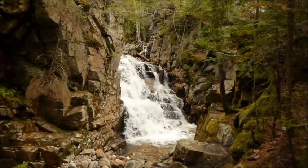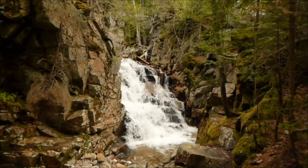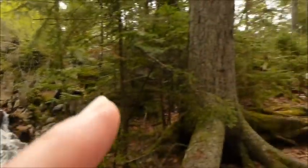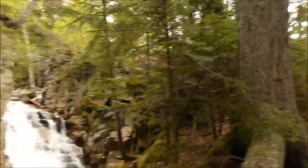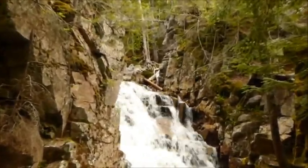Okay, Rocky Glen Falls. We'll look at it this way, and then I'm gonna climb up over there and get an inside look. But let's check this side out first.